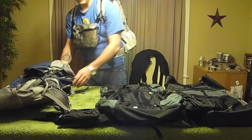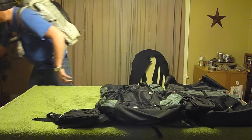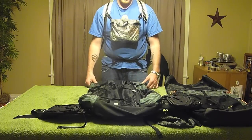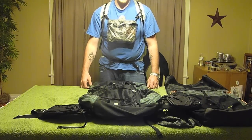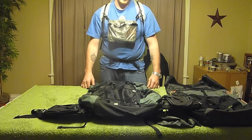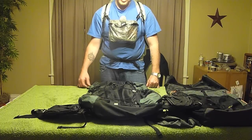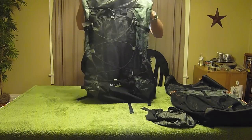Now after doing a few hikes and stuff, I kept meeting a lot of hikers, and I kept hearing a lot of things about ULA. One of the first through hikers I got to talk to had a Circuit, and he was actually a ranger up in the Great Smoky Mountains, and he was wearing that Circuit when I was talking to him. So after hearing all the good things about the ULAs, I checked into it, and I decided I wanted to go ahead and get one. So I ended up going with the ULA Circuit.